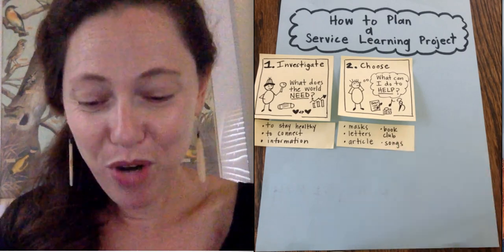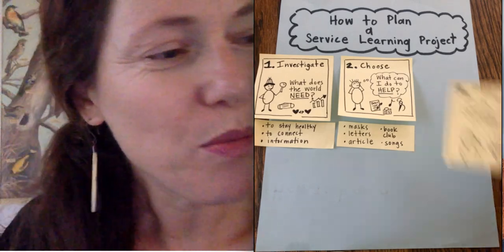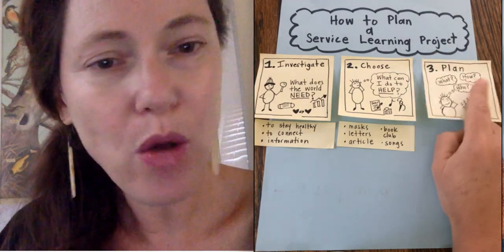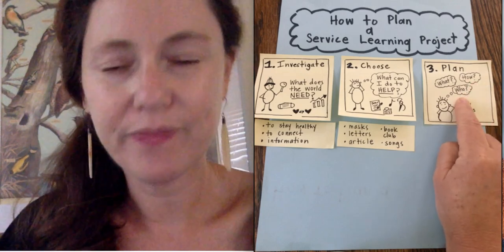Okay, you have a project. You are ready to plan. When you plan your project, you're going to want to think about 3 things. What do you need for your project? How long will it take? And who are you going to check in with if you need help?